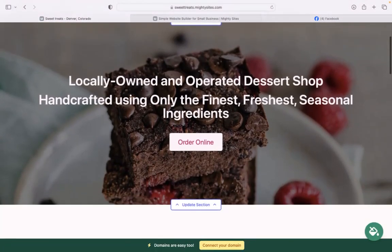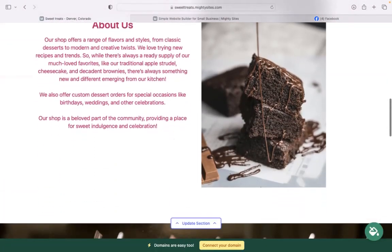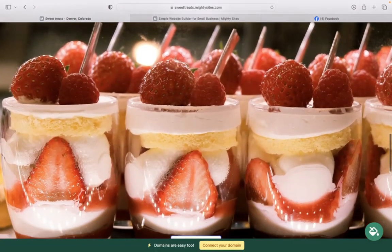Really hope that short tutorial was helpful in building a simple website on the Mighty Sites platform for your dessert shop. And I'm really wishing you and your business Mighty success.